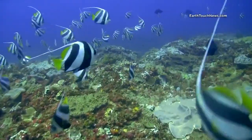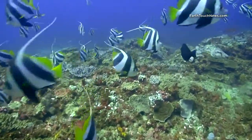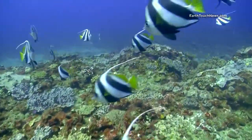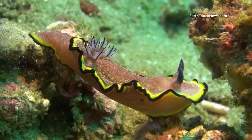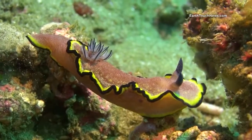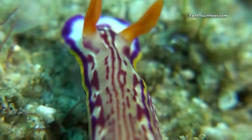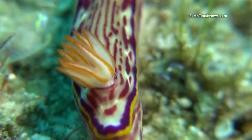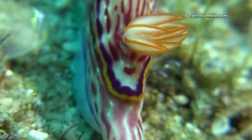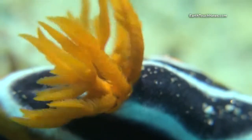Today I'd like to focus on creatures that are usually neglected, but are equally as interesting as large reef inhabitants. Sea slugs are one of the most gratifying subjects for a filmmaker. There is another name for them, Nudibranchs, which means naked gills. Their gills are uncovered and protrude out of their bodies in the form of hair-like organs at the back of most nudibranchs.